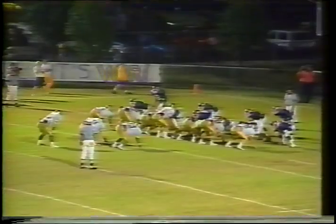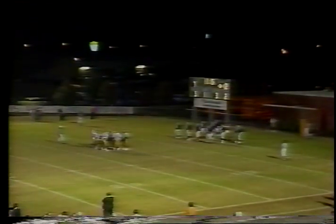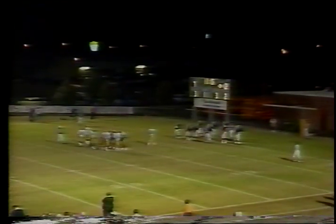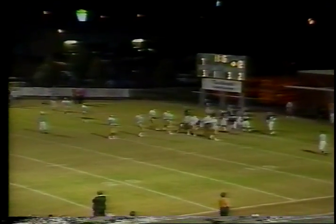Straight power I. He just ran it up inside, followed his lead blocking. If we can see that again, I don't know if that might have been Damon Fields who lined up in the backfield who carried that in. Is it 43 or 48? Let's see. I still don't know. I'm not sure either. I think Fields was in the backfield, but as a blocker. I believe that was Davis out of the tailback.